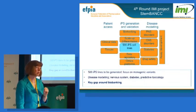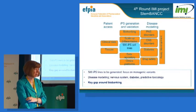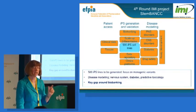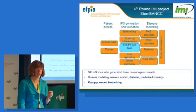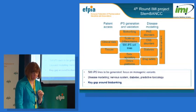So disease modelling is incredibly important, and it's expensive and time-consuming. To go from a fibroblast to a neuron takes 6 months. It takes a long time to make the iPS cell, and it's technical and sophisticated work. So each company doesn't want to do this themselves. This is the ideal area for a pre-competitive consortium.